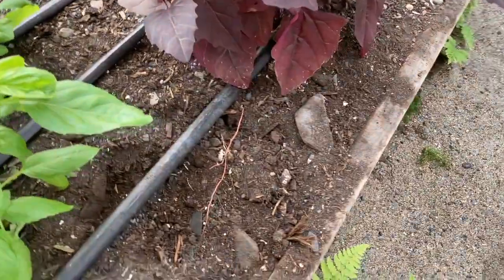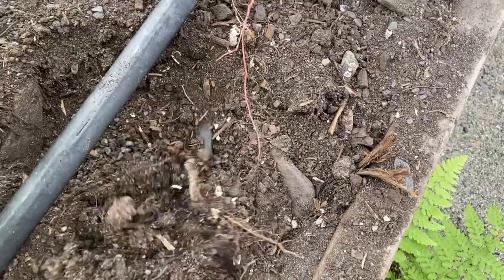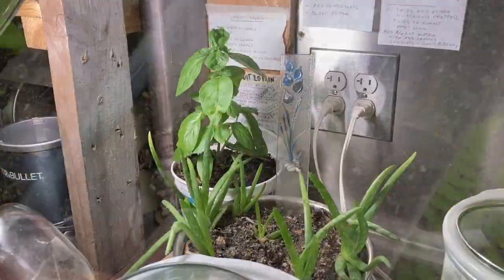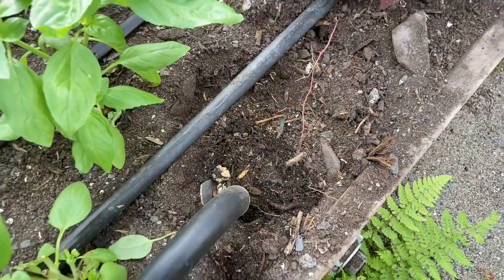I actually dug out another basil plant. A customer had asked me, can you get me a basil start? So I did that, and then it gave me an idea that I should go ahead and get my own. So I dug out a basil plant, and I've got it in the house under lights along with my aloe plant. So we'll see how he does.